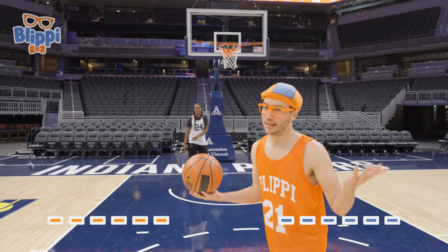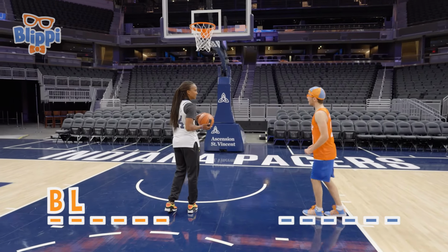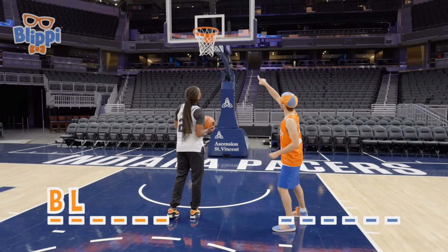Okay, here goes Tamika. All right, Blippi, we're going to bring it in a little bit, okay? Thanks. Try to make it easy. Off the backboard. Mm-hmm. You think you can hit that? You know what a backboard is? Yeah, the backboard. That's that big rectangle behind the hoop. All right.